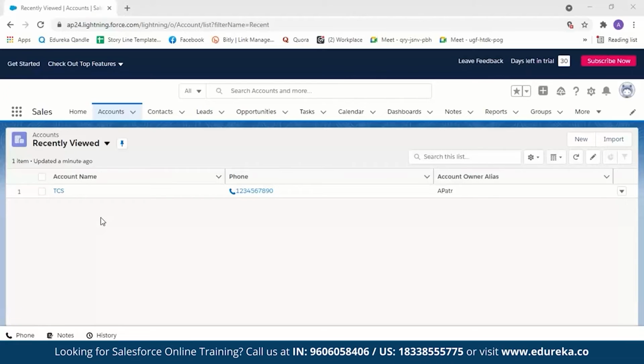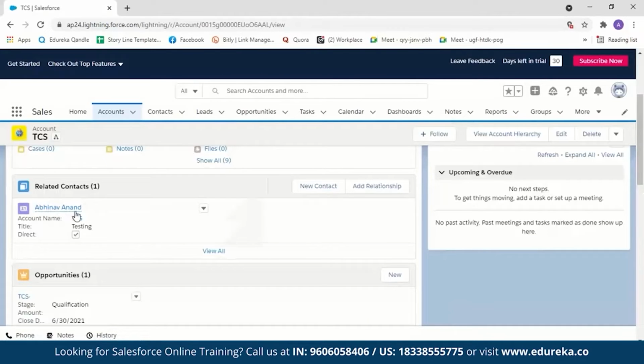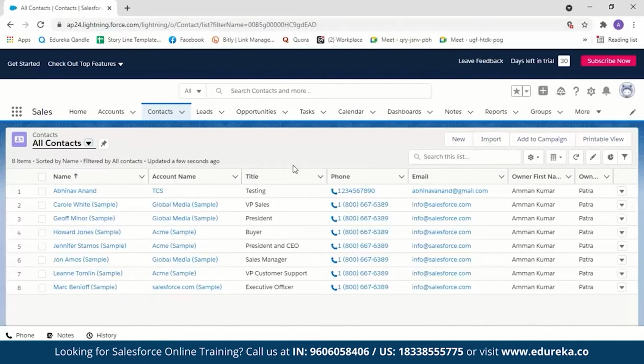So under the account option, you will basically have the list of the companies that your customer works for. So when you click on all account, you can see a few sample companies for which your customers work for. If you click on TCS, you can view Abhinav's information over here. Now under the contact tab, you will have information about your customer. You can see the person's name, the company he works for, his phone number, his email ID, and many more.